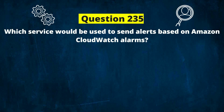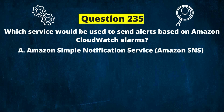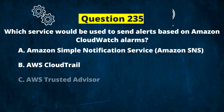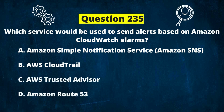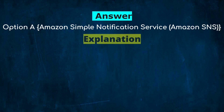Next question. Which service would be used to send alerts based on Amazon CloudWatch alarms? And the options are A. Amazon Simple Notification Service, B. AWS CloudTrail, C. AWS Trusted Advisor, D. Amazon Route 53. And the correct answer is option A. Amazon Simple Notification Service.